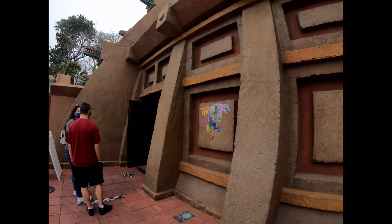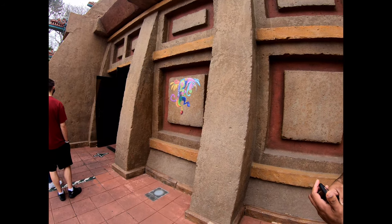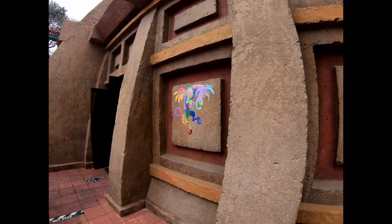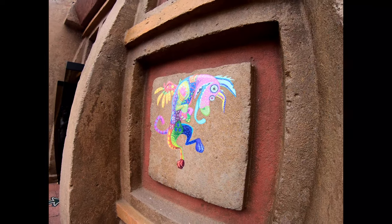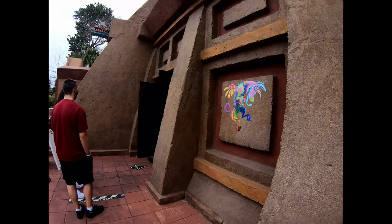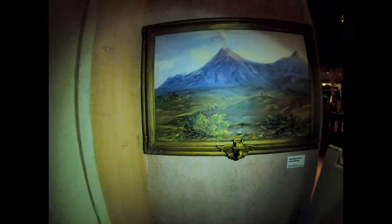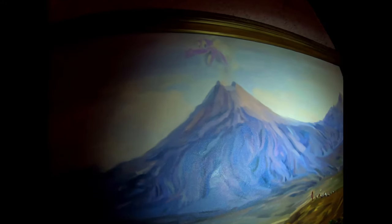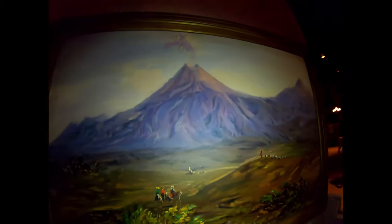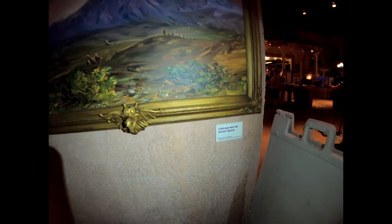All right, we are right outside of Mexico. We're getting ready to go in. And here is Spirit World Dante. He's so freaking cute. This is his tattoo. Let's go inside and see if we can find the actual Figment portrait. We got our flashlight again because it's a little dark in here, but he's coming out of the volcano. He's everywhere. This one's called Landscape Near the Volcano Figment.